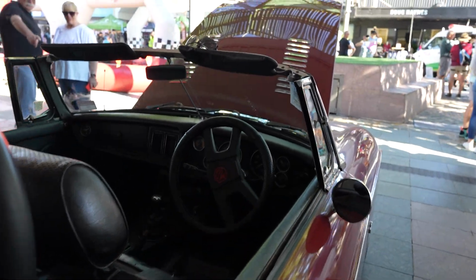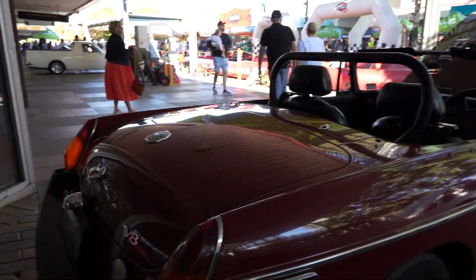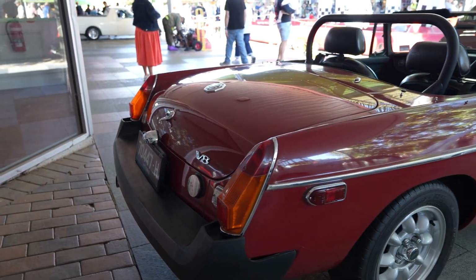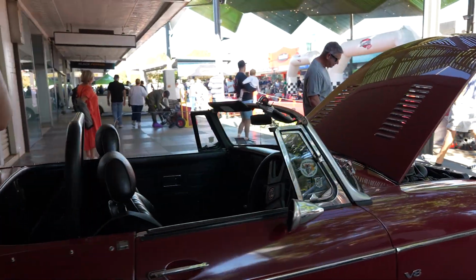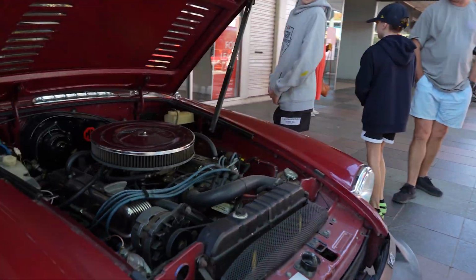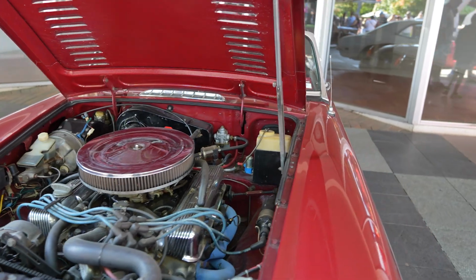So these would have come out with a little V8 in it? I don't think so, but, you know, it's got badges and that on it. I don't think they came out with a V8, but I could be totally wrong. This is a car that you probably don't have much knowledge on, do you? No, not a lot. I know the motor, but that's about it. Well, what's the motor usually in? A Rover or a P76.